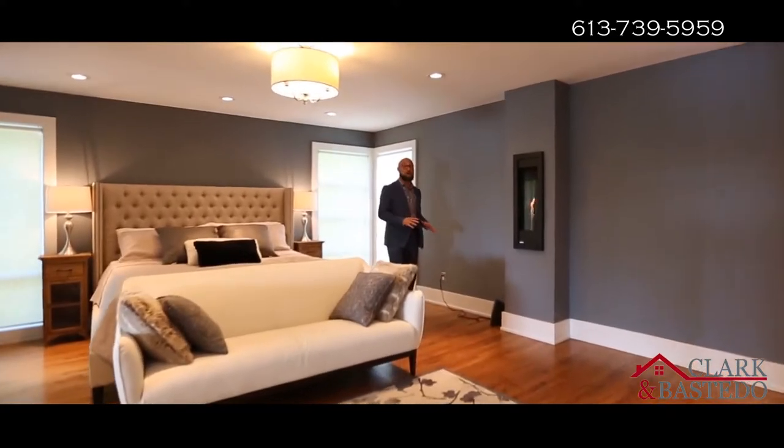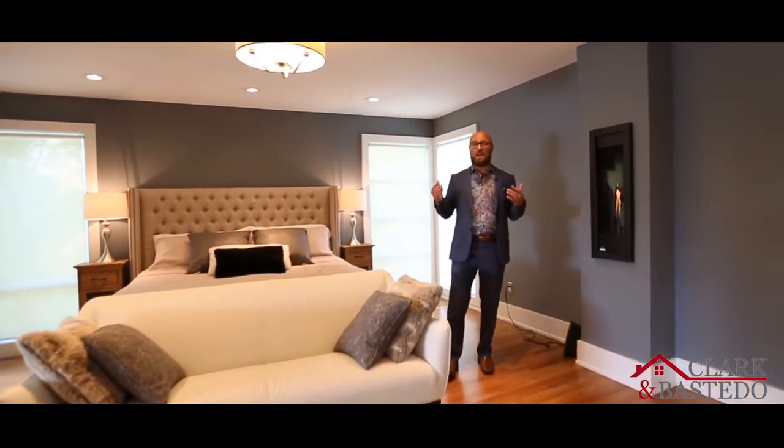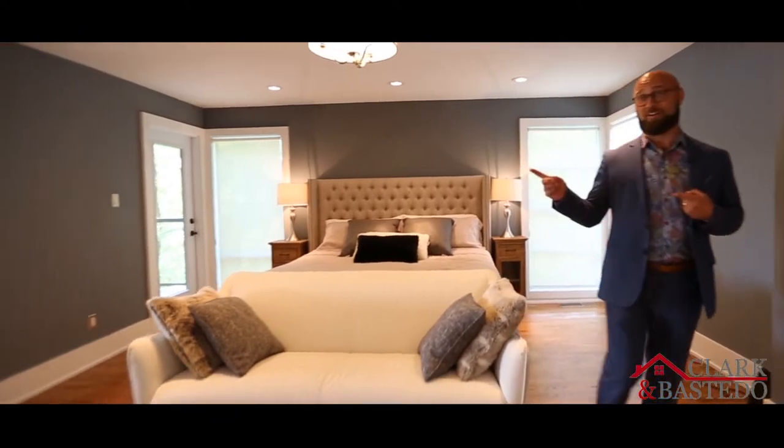One complaint we get all the time about master bedrooms is a walk-in closet never has a waterfront view. Well, they nailed it here.